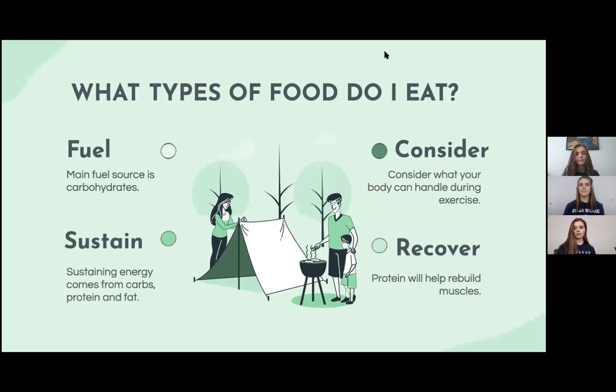Okay, so while Maddie talked a little bit about preparing for your trip, your next question was probably what types of food do you eat while on the trip? And if you're like me, when you think of backpacking and hiking, you think of freeze-dried food or just sun-dried food, anything that's lightweight that you can just shove into your pack and you don't have to worry about too much. But I'm here to tell you that there's other options that are just as convenient for your trip.